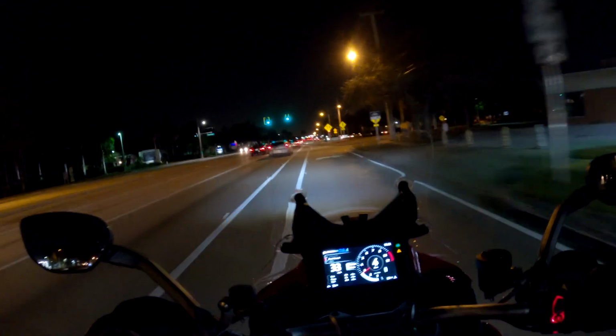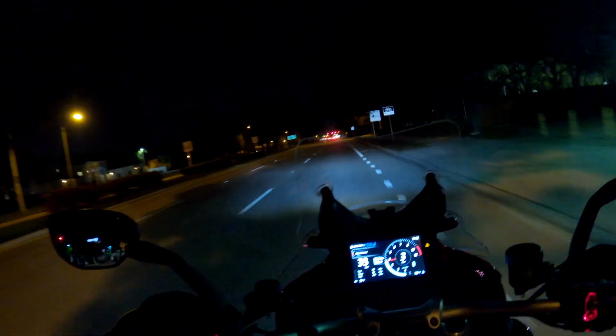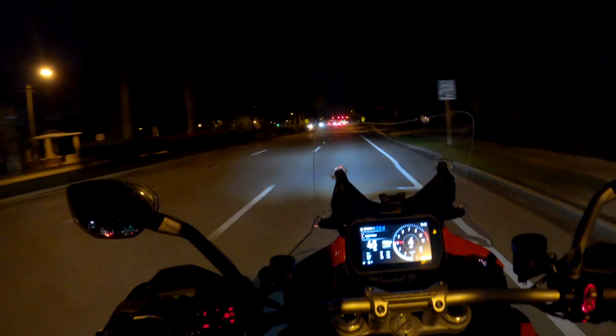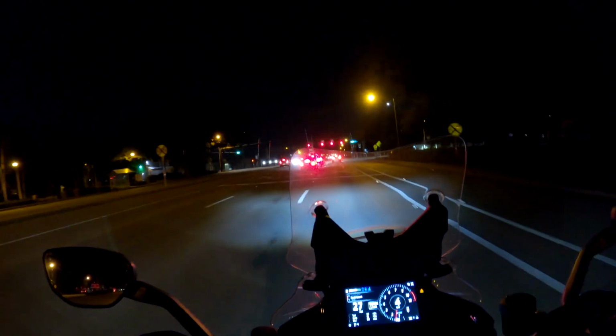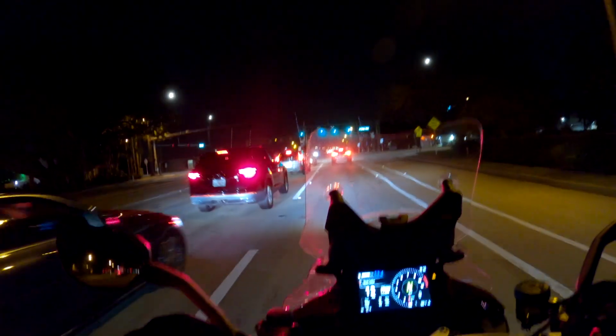So what's happening is the vents on my helmet don't really work very well, especially the one that's near your mouth, at your chin. It really doesn't work because there's no airflow on it. So I have a tendency to get heated up a lot quicker than I did on the Indian Scout bobber, where I had zero wind protection.